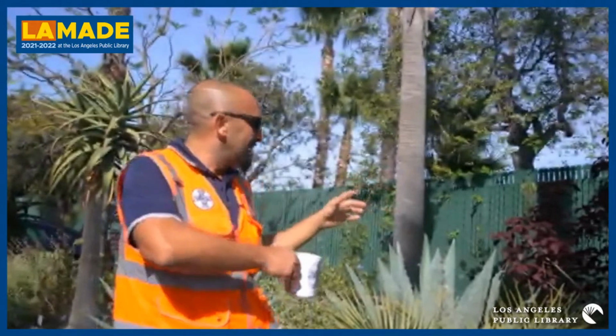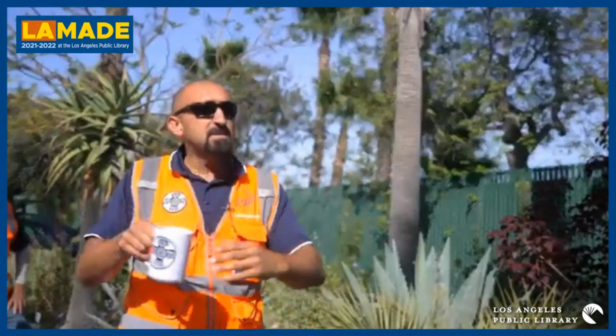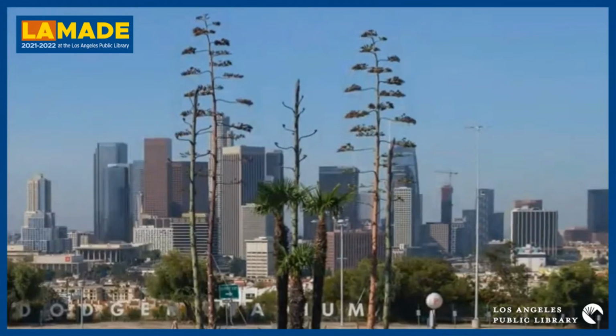And we transplanted those. I think we bought these plants in 5s or 15s. We grew them in planters around the stadium. When they got too big for the planters, we brought them in here, dumped them in the ground. Boom. There we go.